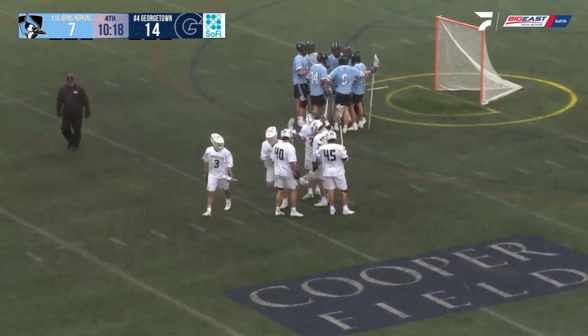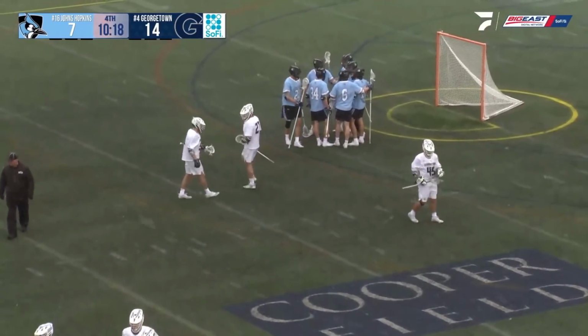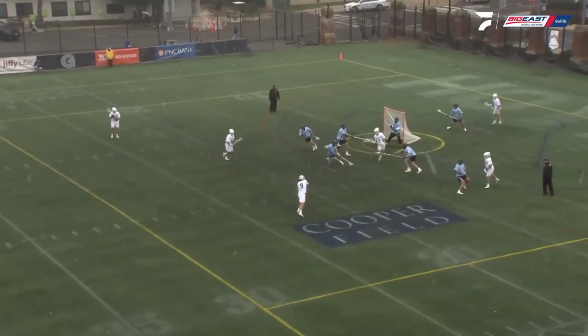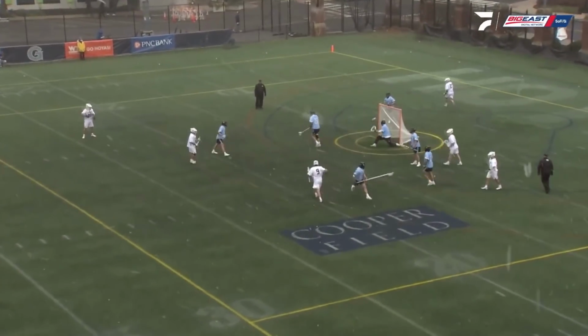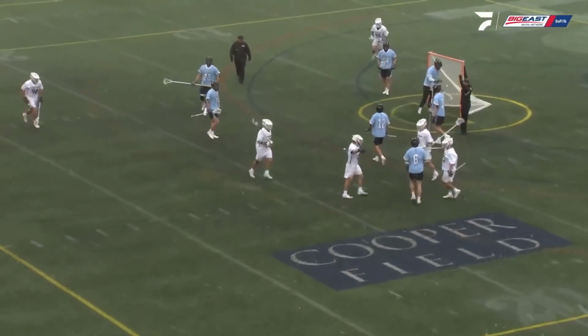He rolls, he draws the double. Bundy just slides into that shooting space, catches it with a quick release. Here you go. Trippy rolls back, he draws two. That's the most space Bundy's had all day. Yeah, he's a great shooter.